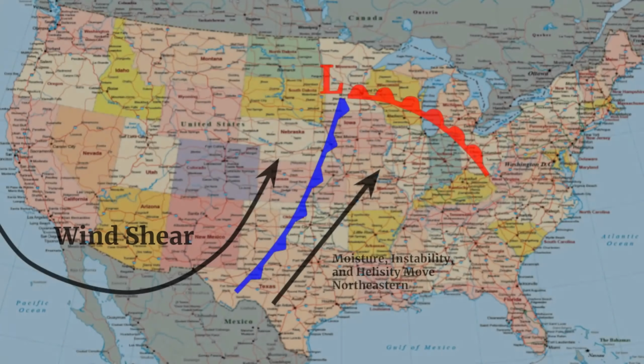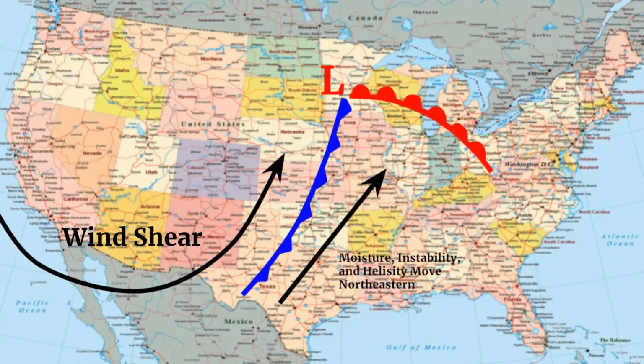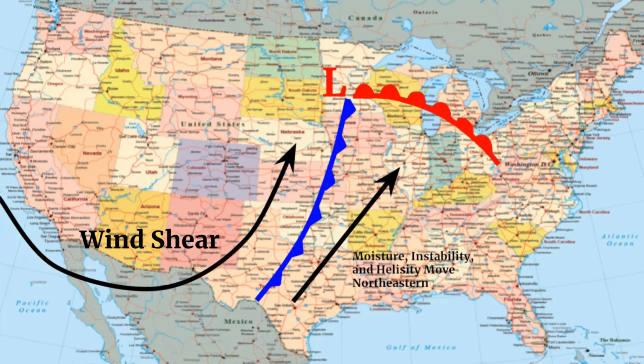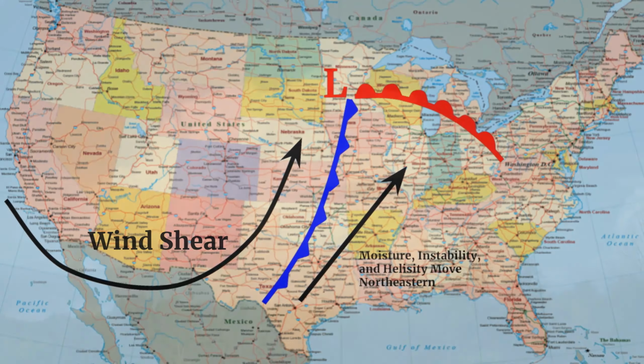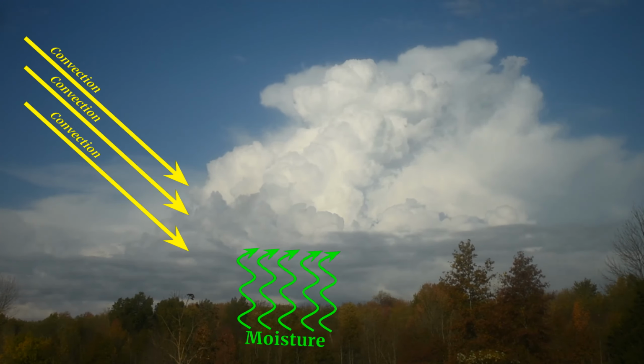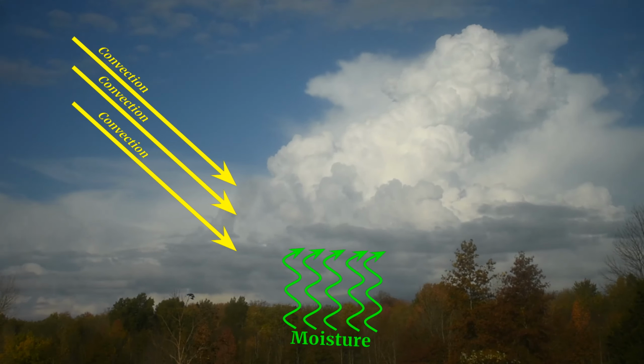For these storms to fire up, there must be moisture, instability, a form of vertical and horizontal shear, helicity, and plenty of patience. Let's start with our most needed, moisture. Convective moisture is very essential for storm genesis. Water is risen by convection, which can cause clouds in the atmosphere.